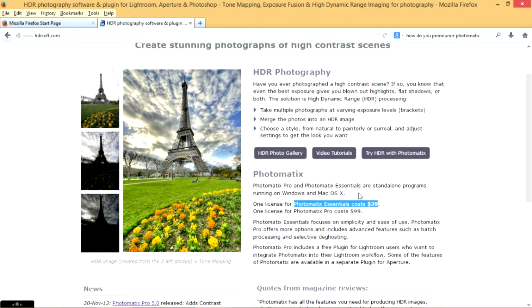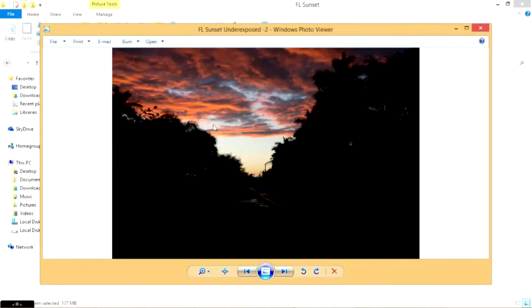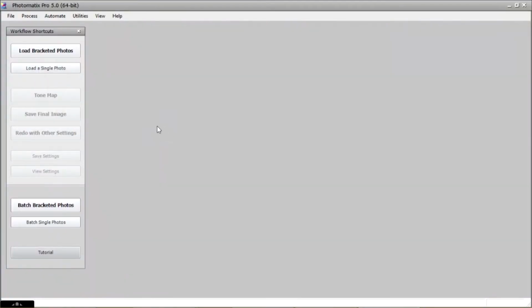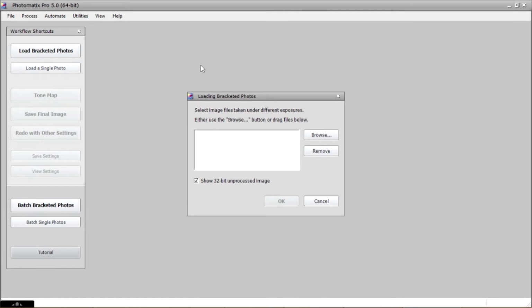And the only thing the trial version is going to do is put a watermark on your photo. Okay, I'm going to open Photomatix. I usually load my photos right from Lightroom. But since some of you may not be using Lightroom, I'm going to load them from my hard disk. These photos will also be available for you to download on eCollege, and you can work along with me.